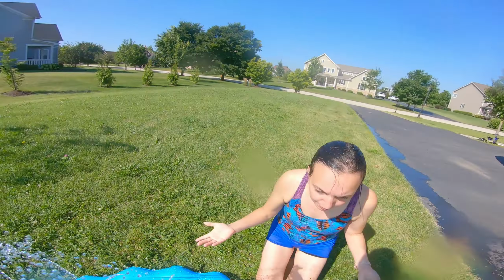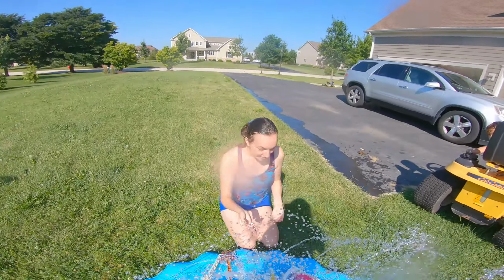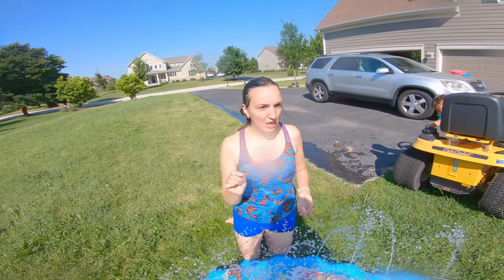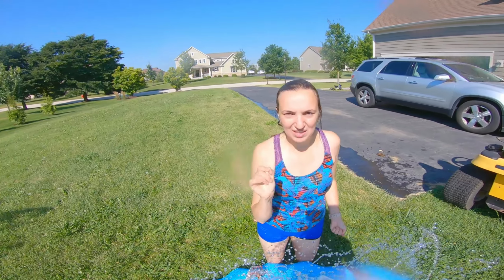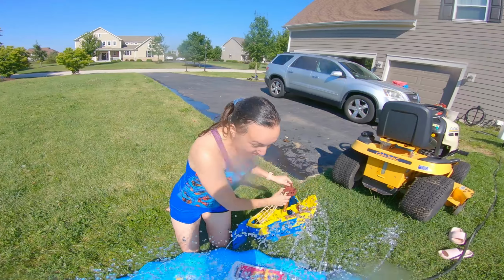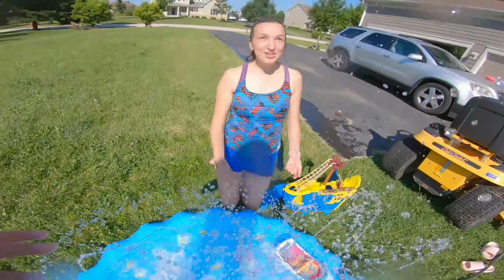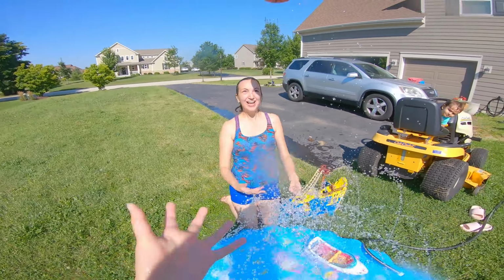What other words do we see in the splash pad? Nellita! What happened? I see something you can play a game with. Can you guess what it is? Ball? Ball! Yes, look, right here! A basketball! Can you catch the basketball?